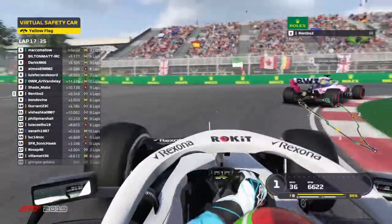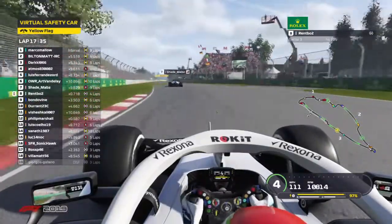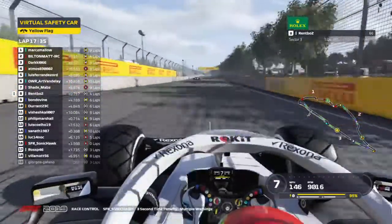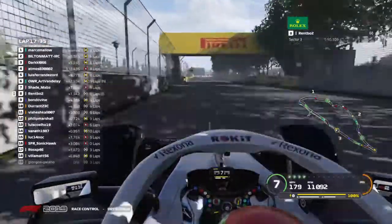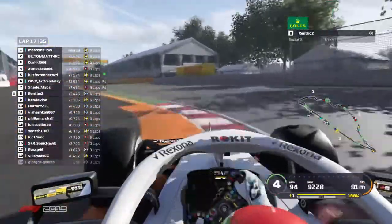So Rentbo just 0.3 seconds behind Shade Maps now, who's in P7. Could see a new battle for P7 start to form. Lap 17 of the race, and the first VSC. Sonic Hawk picks up another 3 seconds for multiple warnings. Lots of time penalties, lots of interesting moments.